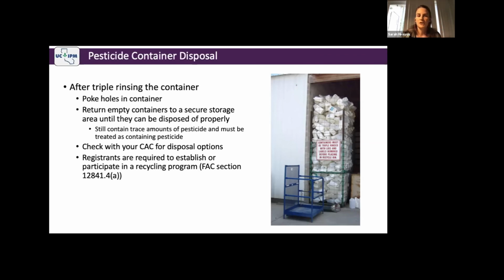But I believe when Maria had a poll question asking if triple rinsed means it's ready for disposal, yes. So it can go to the landfill, but the better option of disposing of your containers is to send them to a recycler, which I believe Maria was getting at. So long story short, they are not considered hazardous waste only if they've been triple rinsed. If they have not been triple rinsed, yes, they are hazardous waste. Okay. Does that answer your question, Henry?